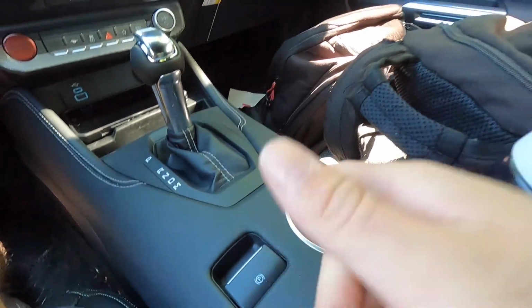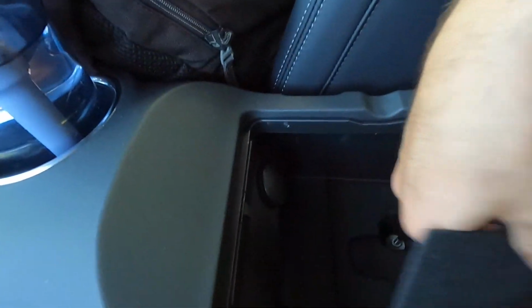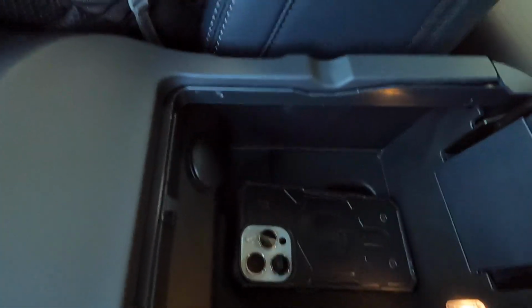You get an electronic parking brake, 2 cup holders right here, a nicely padded armrest that is leather wrapped. Opening up the armrest, you get another 12-volt power outlet down in there, and a little bit of miscellaneous storage space. I'm going to put my iPhone 14 Pro Max down in there for size reference.